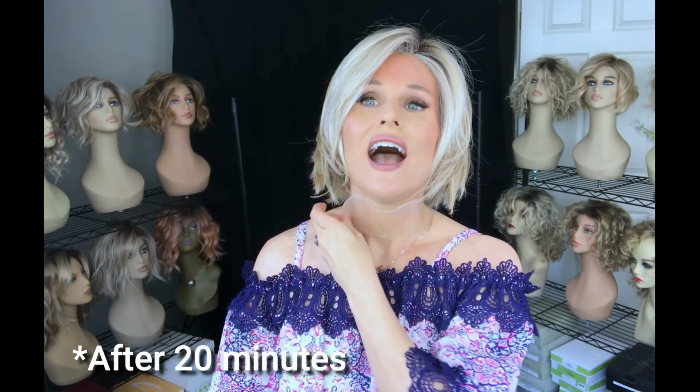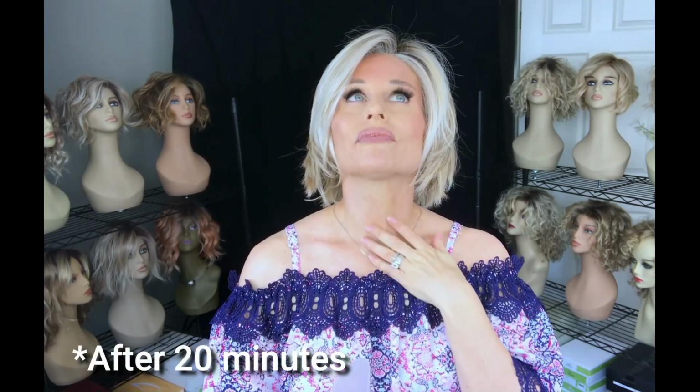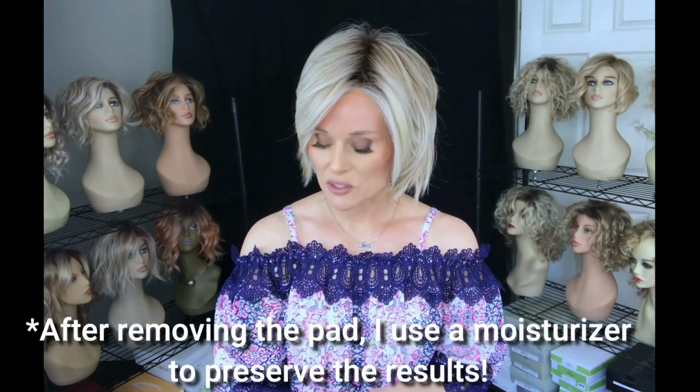So we're going to take a look at the results so far. And I actually used one yesterday, so it still had some effect. It feels plump. It feels rejuvenated. It feels, I mean, there's some real tightening of the skin. But I am just getting such great results with this.